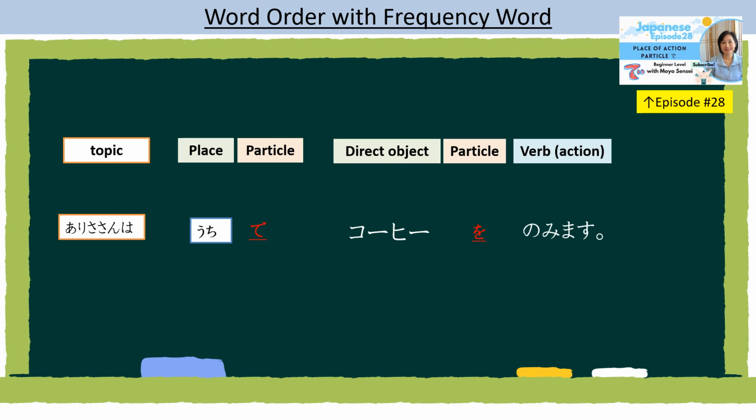You might wonder where exactly these words should be placed. Well, just like the word order in a Japanese sentence, the position of the frequency word can be relatively flexible. By the way, I've already discussed the word order in a Japanese sentence in episode number 28, so feel free to revisit that episode for a refresher on particles and word order.